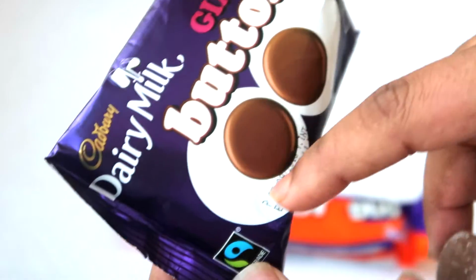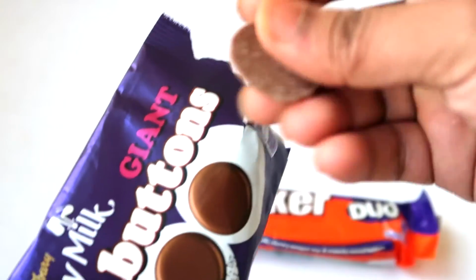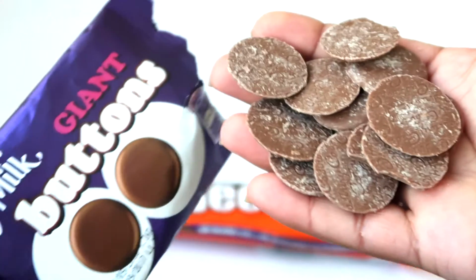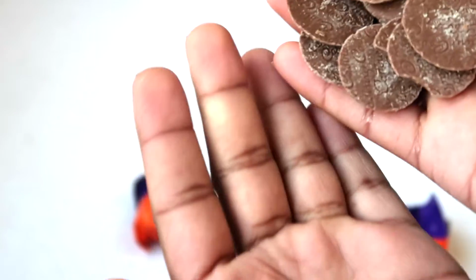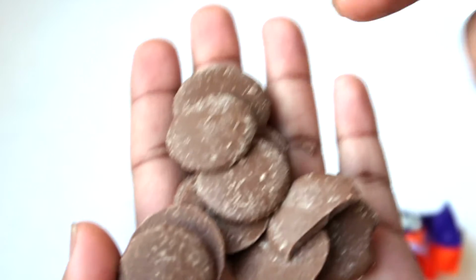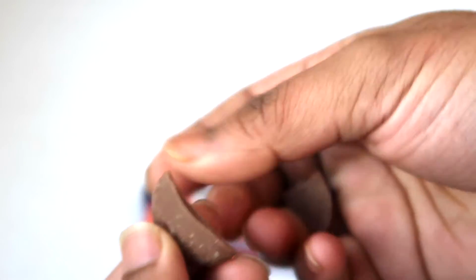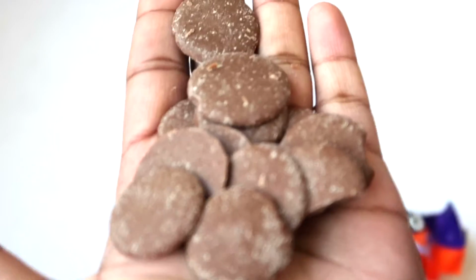I don't know where these white things come from, but yeah. This looks like a button. Alright, cool. Let's see how. Oh, look at that. Oh, these are the buttons, Giant Buttons by Dairy Milk. So this looks basically like our normal Dairy Milk chocolates made into a button. Oh, inside is just like our Dairy Milk chocolate. Really awesome. Alright, so let's give it a try and see how this tastes.